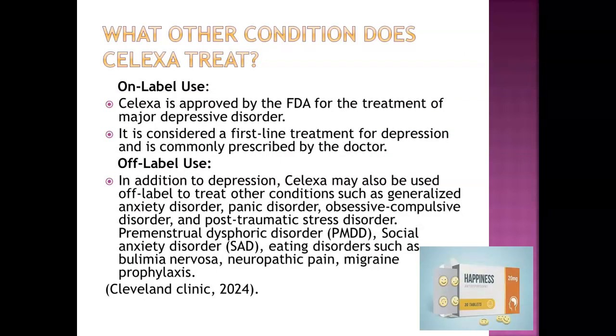Again, the medication is FDA approved and it's one of the first line medications to treat depression. But it can also treat generalized anxiety disorder, panic disorder, OCD, PTSD, eating disorder, nerve pain, migraine prophylaxis. So if you have a friend that's taking the medication but tells you that they don't have depression, just so you know, it can also treat these conditions.